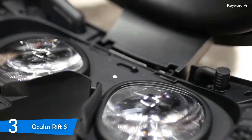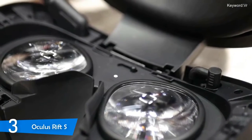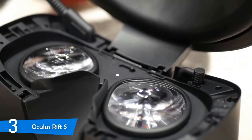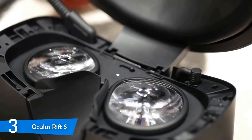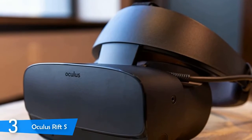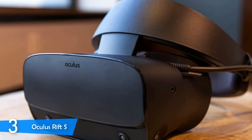The Oculus Rift S features a nice inside-out tracking system that utilizes a total of 5 sensors inside of the headset to deliver perfect tracking. In addition to that, it eliminates the need for external infrared sensors and tracking bases. This system delivers 6 degrees of freedom of movement for the headset and the controllers at the same time.